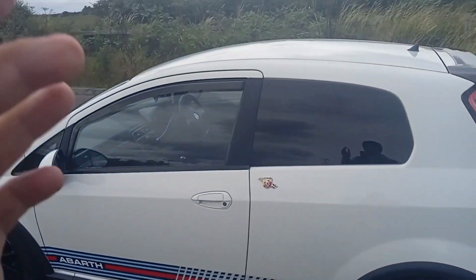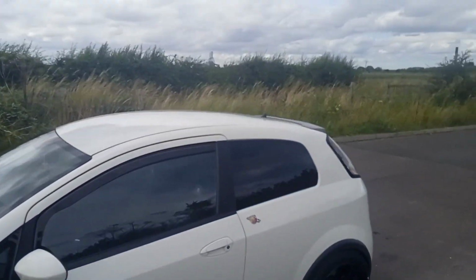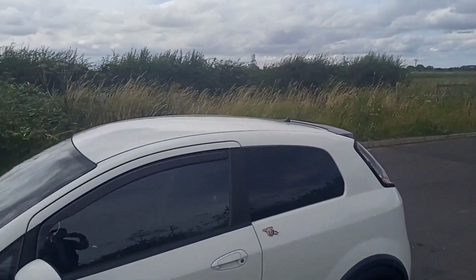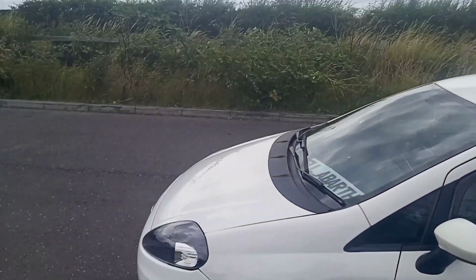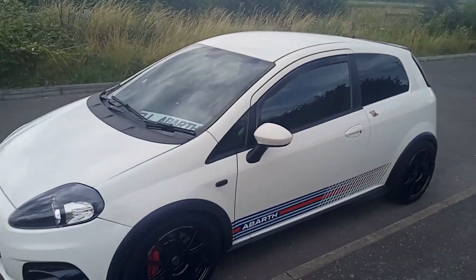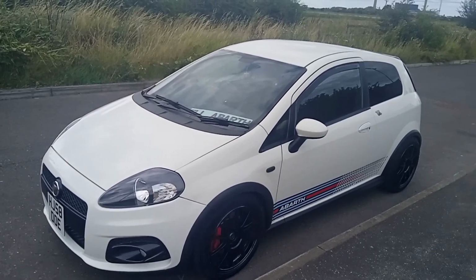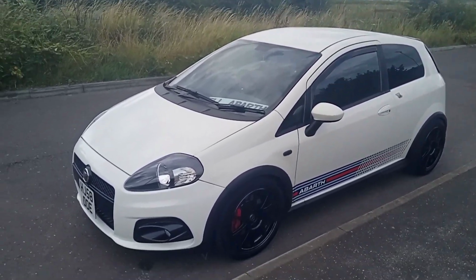So, same again on this side as well. Very, very nice, very clean, and we've got a nice little shark fin up there, which looks great as well. And let me tell you guys, this car has had 4 owners. Can you believe that? 4 owners. I mean, I couldn't. When I was told that, I was like, no, you're joking. Because it looks like it's only had 2, because of how clean it is.